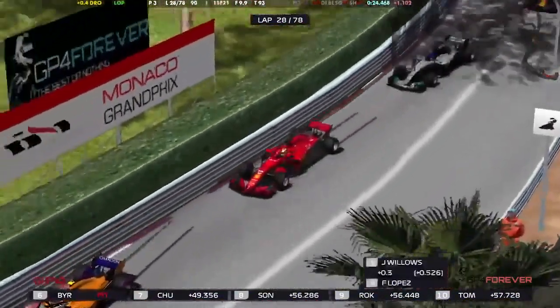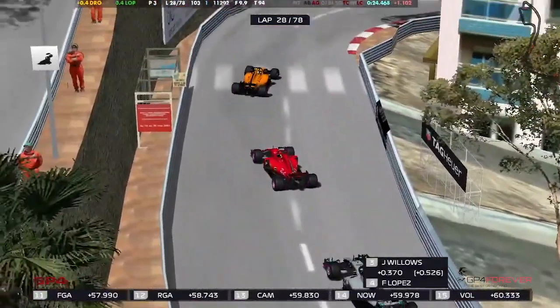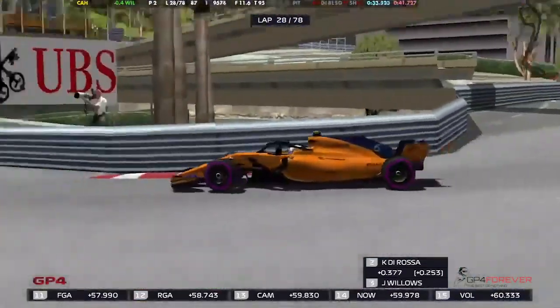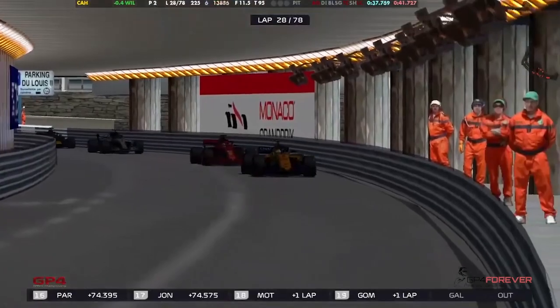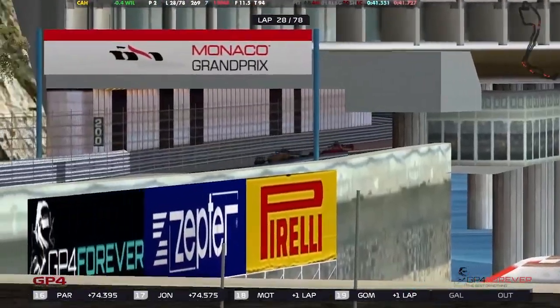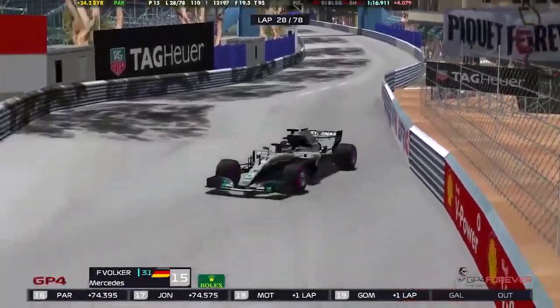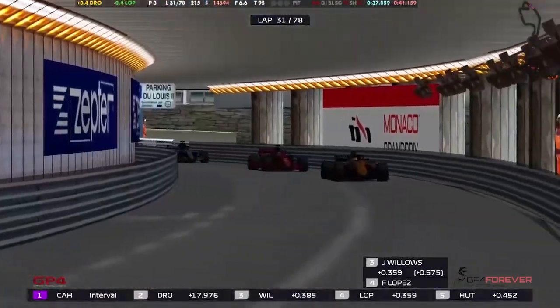So Chong has actually come out ahead of Roke, and Roke himself is stuck behind Sontag, who himself has not pitted yet. So as I said, it's not the most thrilling of races, to be honest. But I mean, this is what we came really to expect of Monaco, particularly with these cars. But I suppose it's been a mainstay on the calendar since its inception, as Volker has actually technically been jumped by Byrne, who I think just came out of the pits right there.